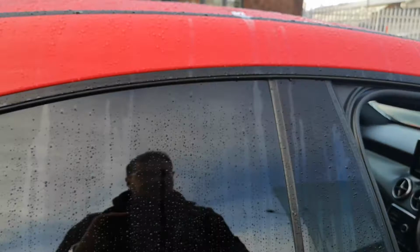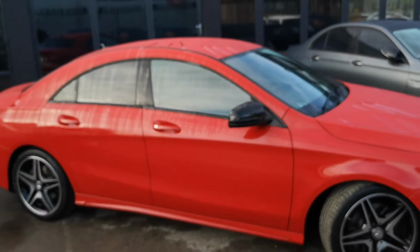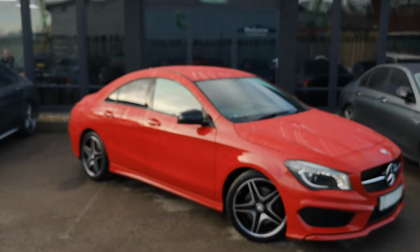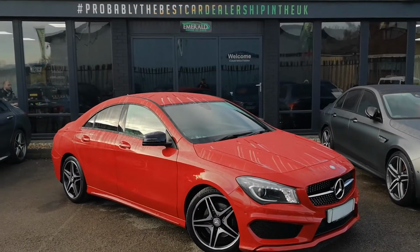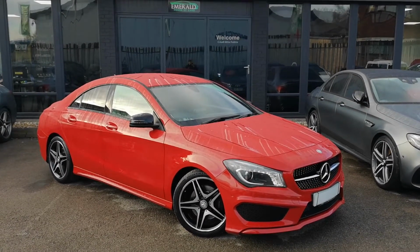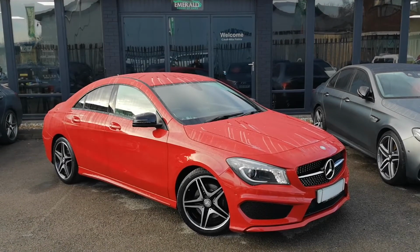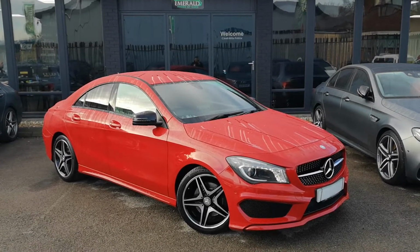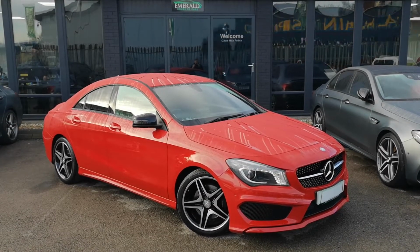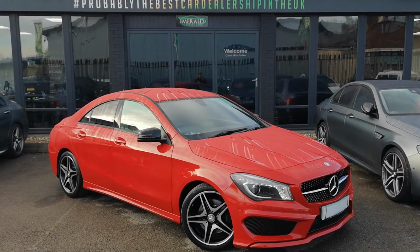CLA 220 CDI AMG Sport. Now, aside from that, what I will say that you probably aren't aware of is that every single car here at Emerald is treated to the 128 point check prior to retailing. That just means that our vastly experienced team of bodywork guys, of mechanics, and our head tech Chad give these cars a real meticulous look over, of which you can see the results on the website itself under the inspection form. Means we look over it cosmetically, mechanically, and we get it to its peak condition, ready for when you make your appointment to come and meet all the team here at HQ.